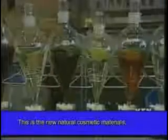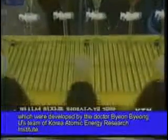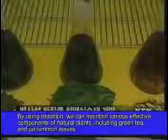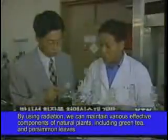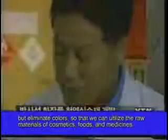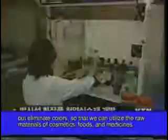The new nature-friendly cosmetic materials using radiation were developed by the domestic research team for the first time in the world. These are the new natural cosmetic materials which were developed by Dr. Byung-Woo's team of Korea Atomic Energy Research Institute. By using radiation, we can maintain various effective components of natural plants, including green tea and persimmon leaves, while eliminating colors, so that we can utilize the raw materials for cosmetics, food, and medicines.